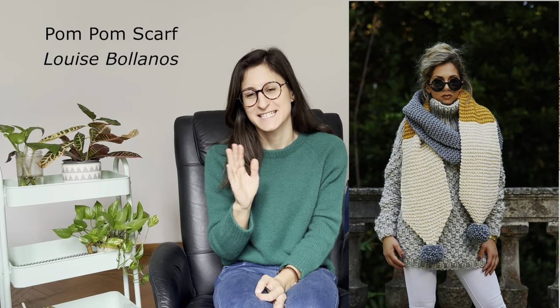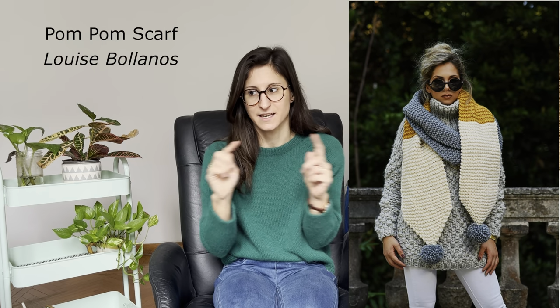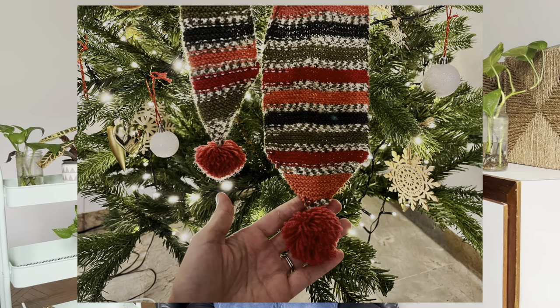The scarf is in gutter stitch, so you knit every row. This is knitted flat gutter stitch, so you go back and forth. And you start from a point of the scarf, you increase, then you knit flat for how long you want, and then you start decreasing towards the other point of the scarf at the other end. And you attach pom-poms if you'd like.